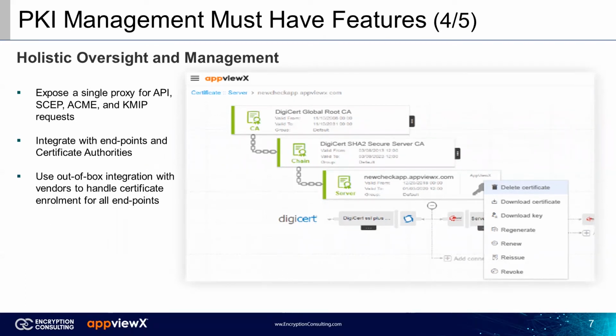are shown there. As an example, regeneration. So I could issue the regeneration request to, in this case, the DigiCert certificate authority, and then apply that regenerated certificate directly to the server platform where it will live. And all of this from a single pane of glass.